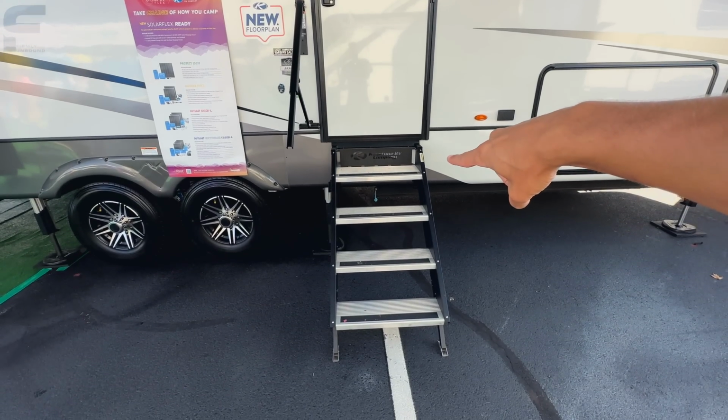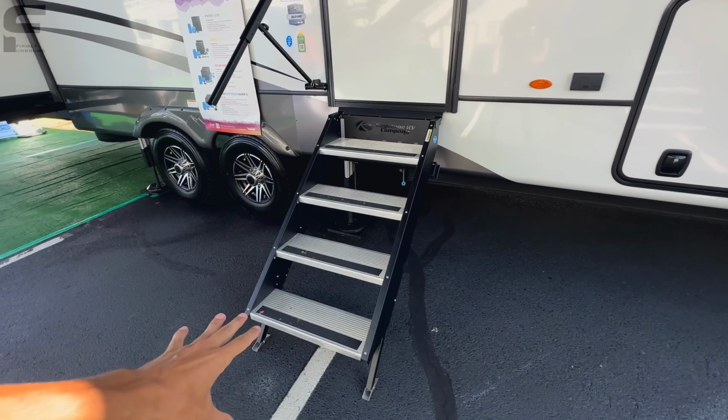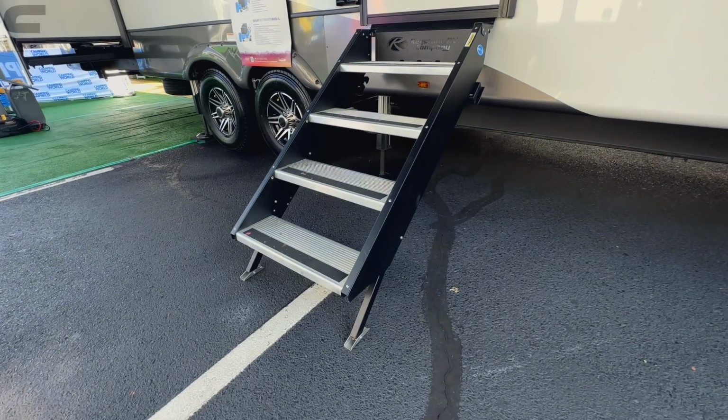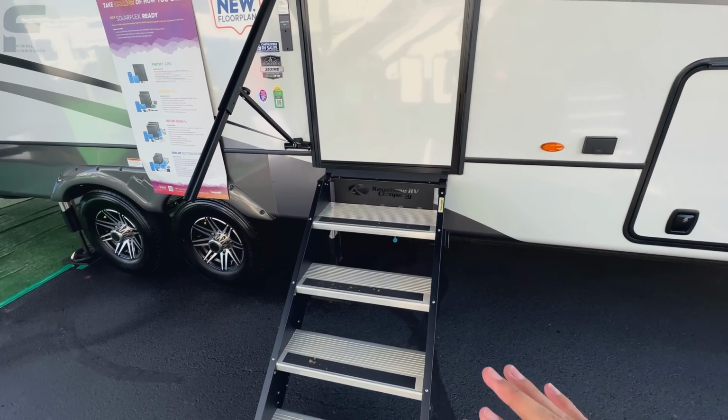There's a propane quick connect line under the steps here. Hopefully you can see that there. And then you have a solid step above that, so that's going to make contact with the ground. This is weight assisted. As you move this up and down out of the door, you're not going to have to support that weight.